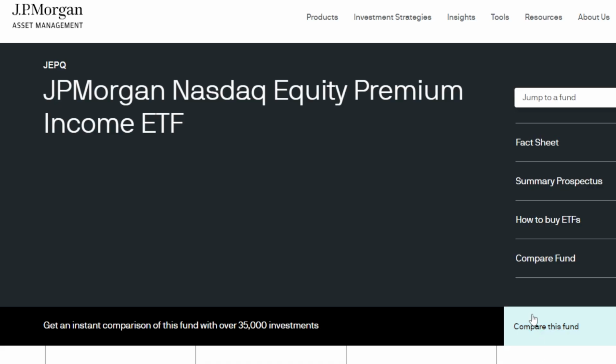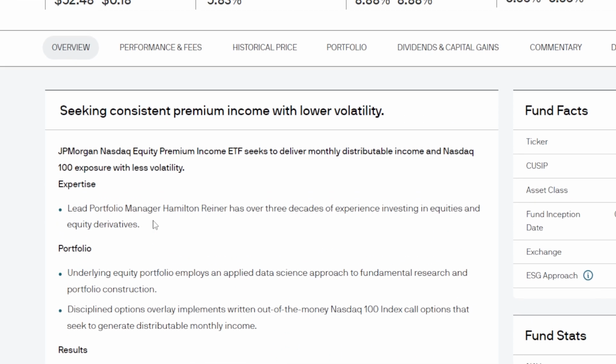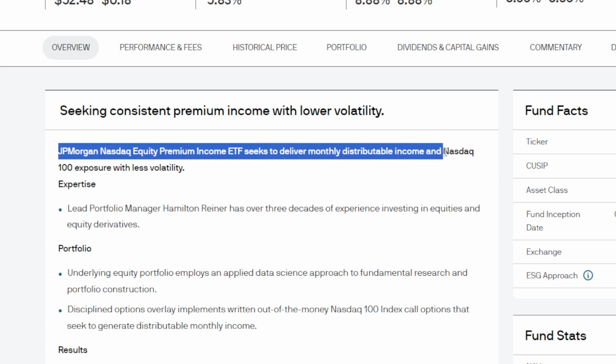The next high yield ETF that generates a ton of passive income for me personally and tons of other investors on a monthly basis that I absolutely love is ticker symbol JEPQ, or the JP Morgan Nasdaq Equity Premium Income ETF. Now, JEPQ is an ETF I'm sure a lot of you guys have heard of, but if you guys haven't, it says JP Morgan's Nasdaq Equity Premium Income ETF seeks to deliver monthly distributable income and Nasdaq 100 exposure with less volatility.